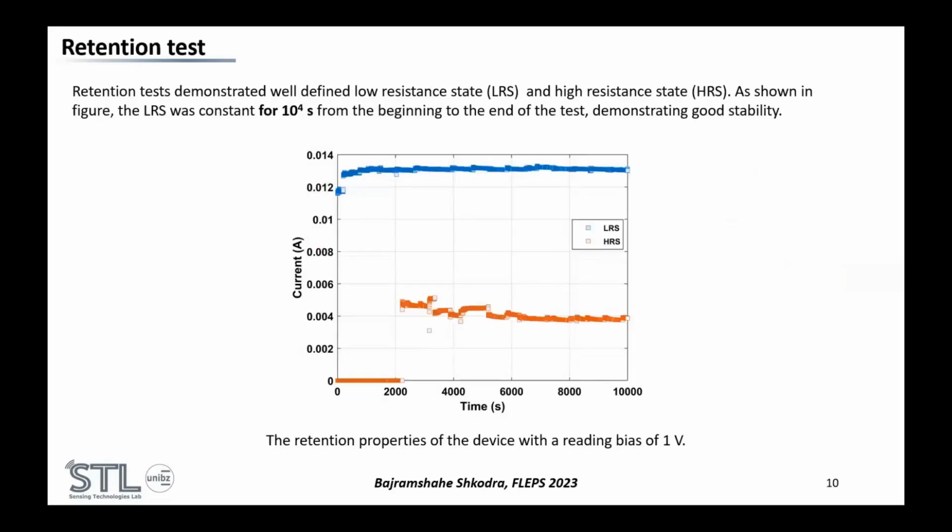Finally, we also investigated the device stability over time by performing a retention test, maintaining the device at a bias of 1 volt for 10 to the 4th seconds. As you can see, we have well-defined low resistance state and high resistance state. The current was maintained stable at the low resistance state for the entire duration of the test, while for the high resistance state, the device needed a stabilization time of around 2000 seconds, and then maintained the current stable at around 4 milliamperes.